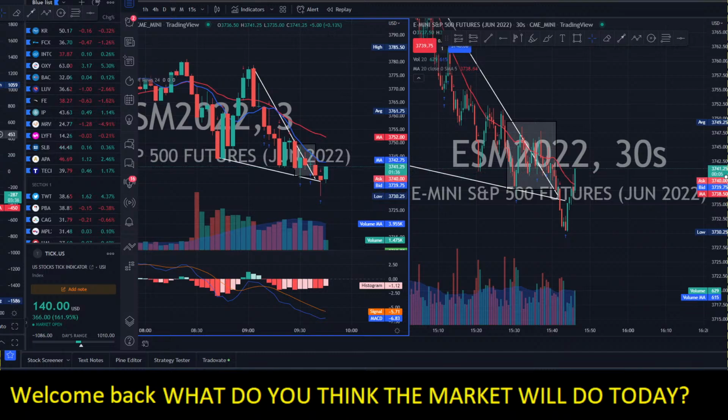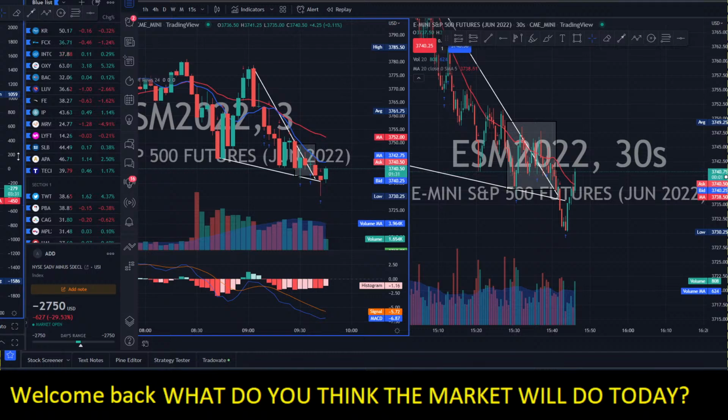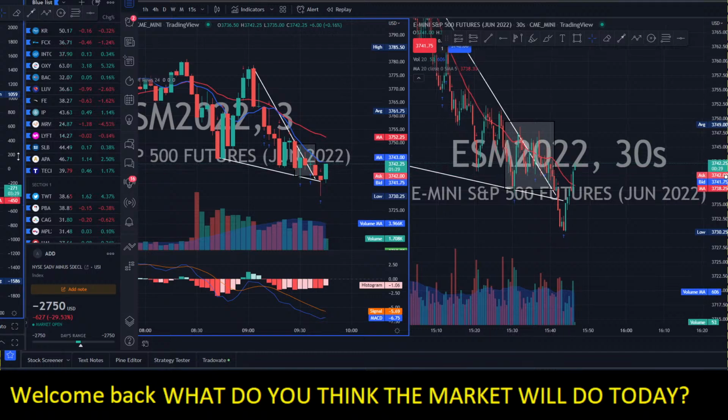Okay, so I wouldn't want to be short in this kind of environment right now. Looks like it's going to push up. We're seeing some buying pressure come in here.